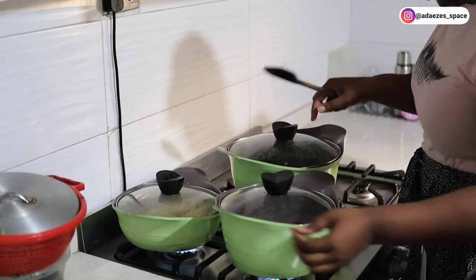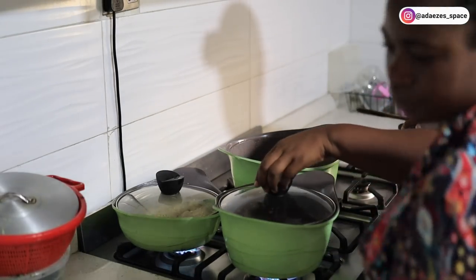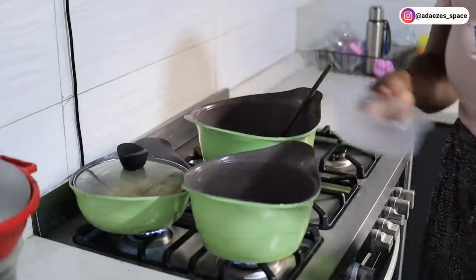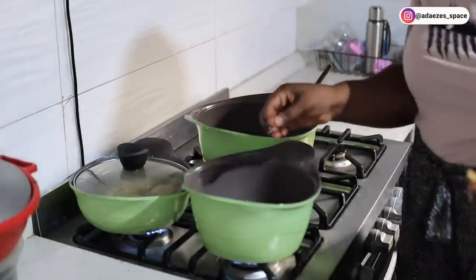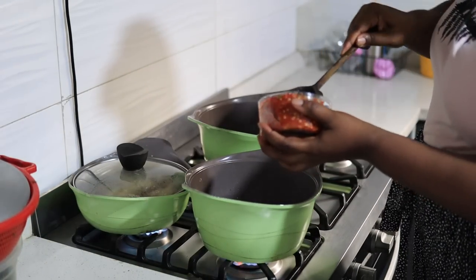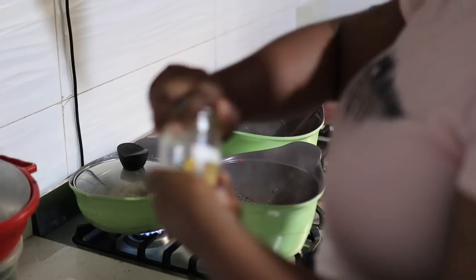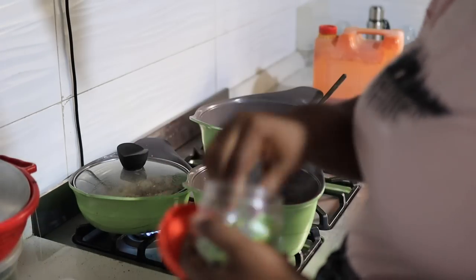So next, I go to the kitchen. Today we are preparing 2 soups and vegetable sauce. Elizabeth has helped me prepare most of the things I need for the food. I'm just here doing the mixing, okay? That's pretty much how I cook. She does everything. She preps everything I need for the food, and then I go ahead and just cook the food. And yeah, I was cooking vegetable soup, okra soup, and vegetable sauce.